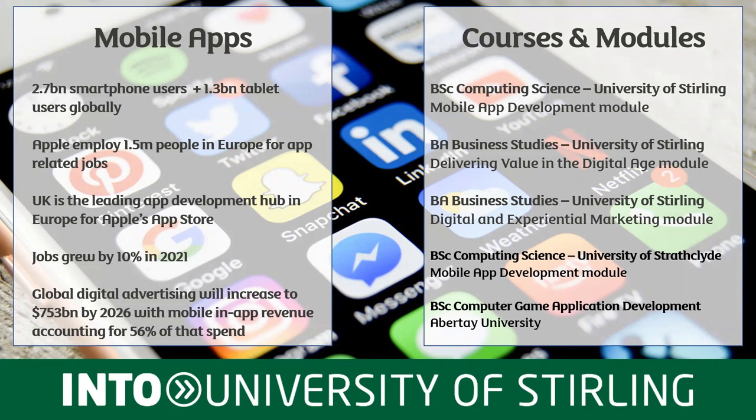This is leading to jobs growth. So Apple in the UK have seen their app development jobs grow by 10% in 2021. And global digital advertising is going to increase to £753 billion by 2026, with in-app revenue accounting for over half of that. So how do you get involved in this kind of growing trend?